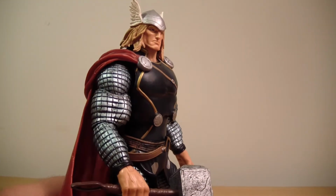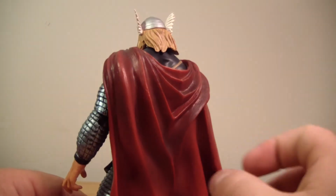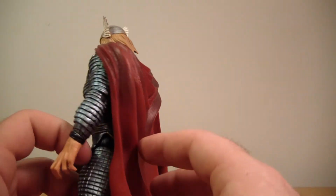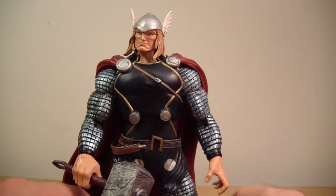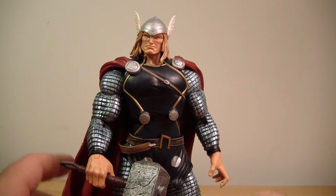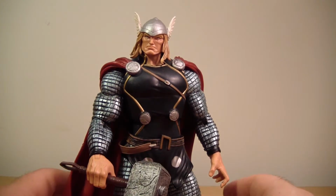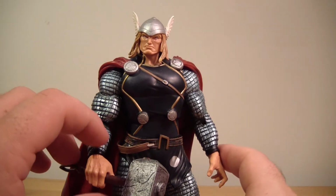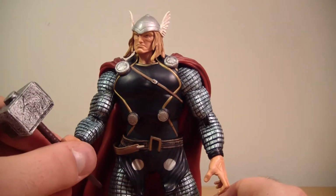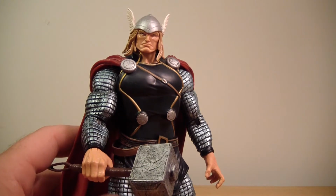He is just absolutely awesome. He is perfectly in scale with what he's supposed to be. All the shading, I mean, this is just a very, very well done figure. I also actually picked up the SDCC exclusive, where he's nice and lit up from his lightning. He's all illuminated and everything. He looks absolutely fantastic, and yeah, definitely love this figure.